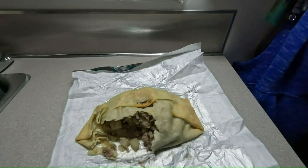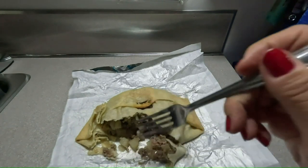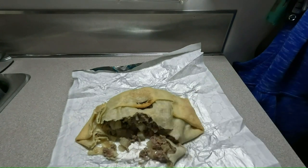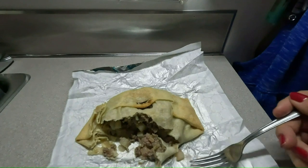Can I say this? You can say anything you want. It's a little greasy. No, like the filling. You got to eat some of the filling. The potatoes are undercooked, if I'm going to be picky.